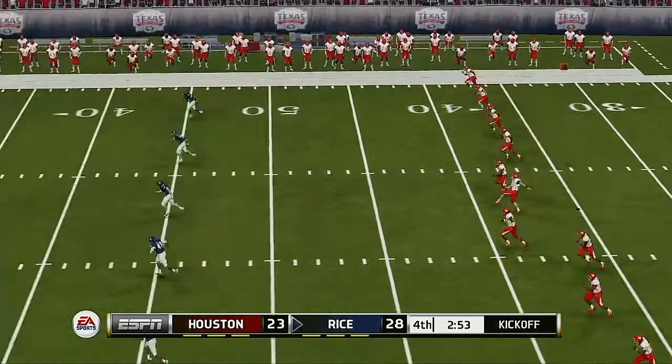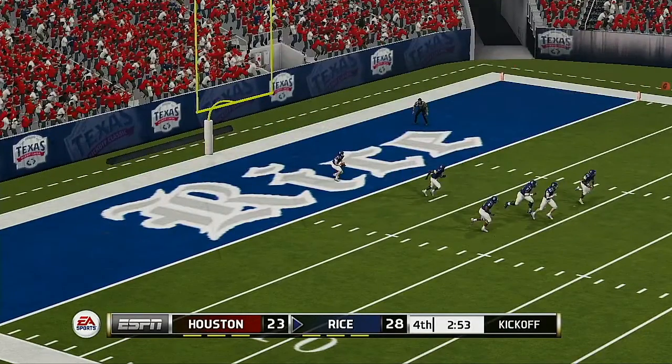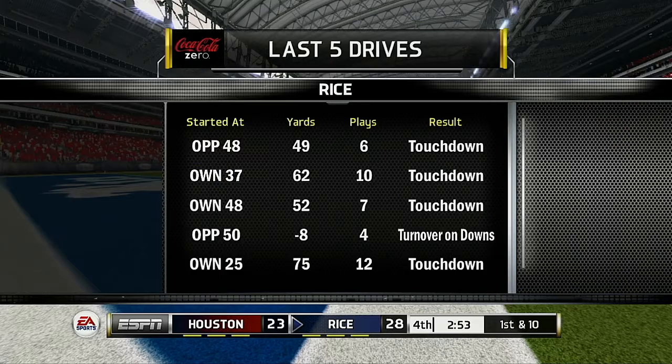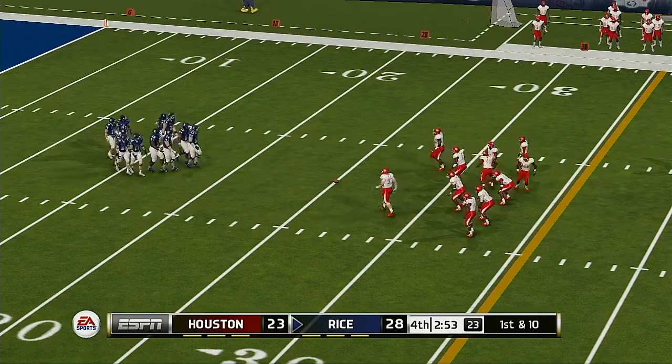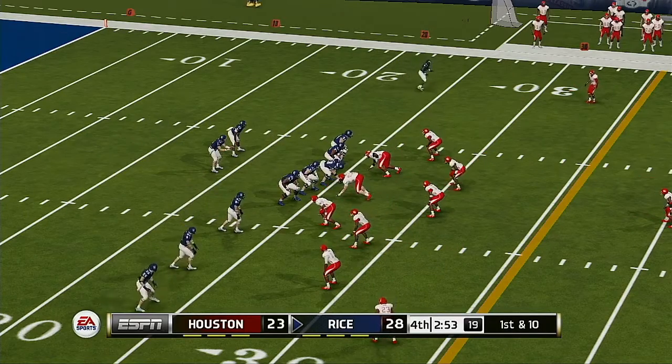Brad, I thought the offense did a really nice job of mixing up the play calling on that drive. I thought the defense was on its heels most of the drive because of the versatility of the offense. The Owls are on a roll right now, an absolute roll. 21 straight points, and the defense has no answer for them. Both teams realize that when the ball is snapped, we're one play away from a very different ball game.